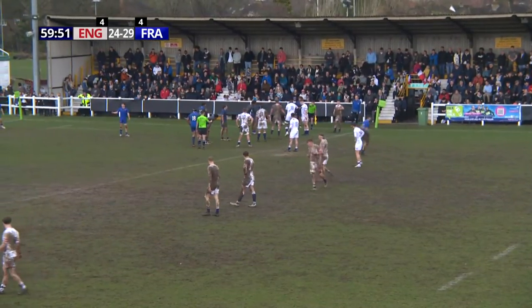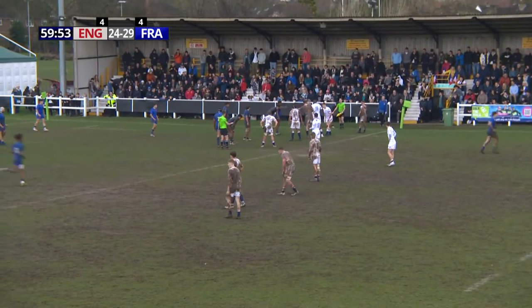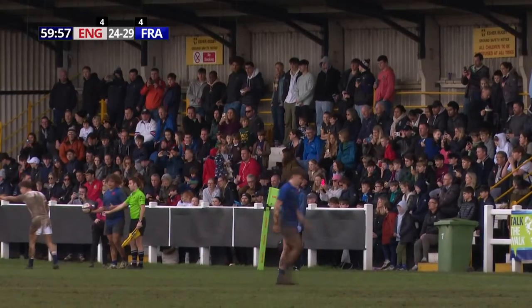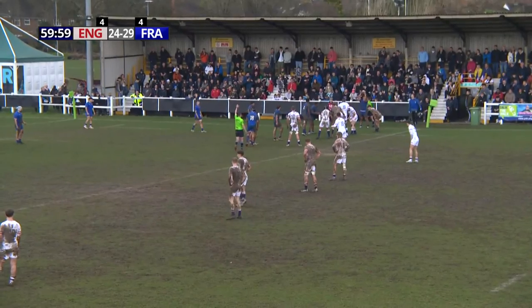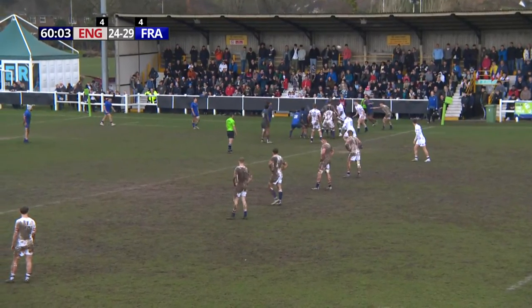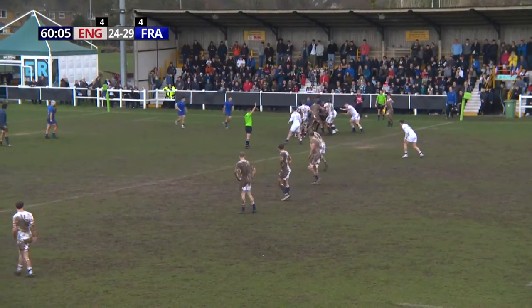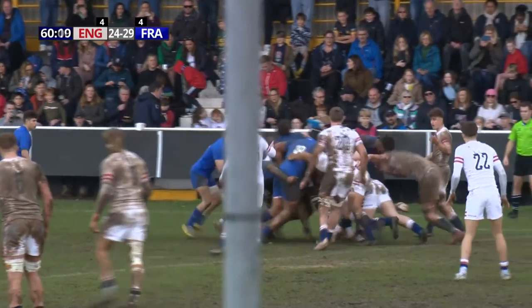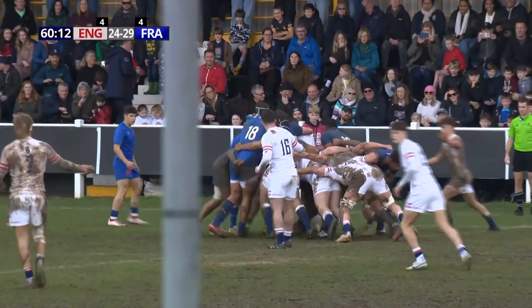Bit of pressure on the French line. Large figure of Junior Kapuka. He's going to try and get in the eye line of the man with the ball. Try and get himself up early. Can't. Brits does well. Comes down with it. Secures it for France. The moment they lead, but only just, 5 points the difference.